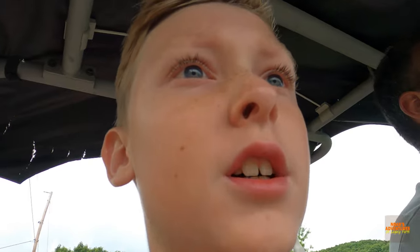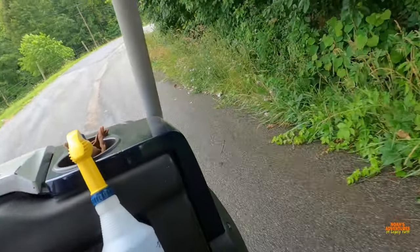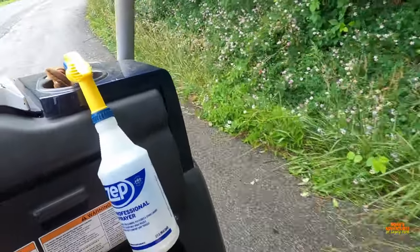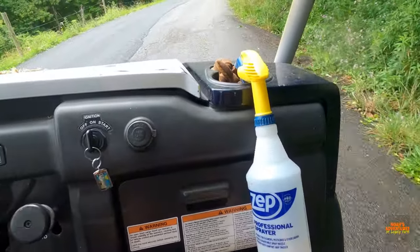Drive down to the bottom. We're gonna drive down here. See, there's sticks here. Look, a chipmunk. He's still exhausted from the storm. He looks a little panicky. He probably is. Frantic. Whoa, look at the road.